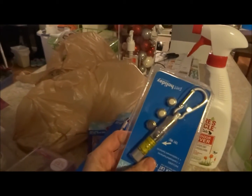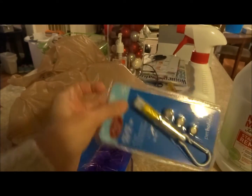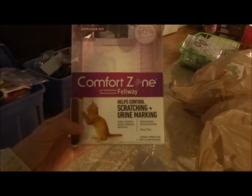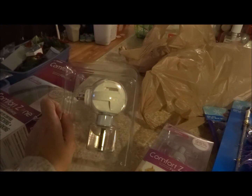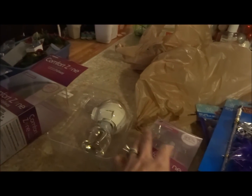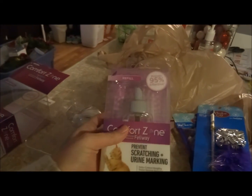And then I also got her a laser pointer, which I don't know if Juno likes the laser pointer, but I know my other cat, Precious, she loves the laser pointer. I also went ahead and got this stuff called Comfort Zone, and it's basically a plug-in, and it's supposed to relieve stress and help control the behavior that the stress causes. This is a refill. So like the marking, scratching, because she does scratch on our furniture. Not our leather furniture, but our kitchen chairs have fabric on them. And then she also does the scratching downstairs on the couches.